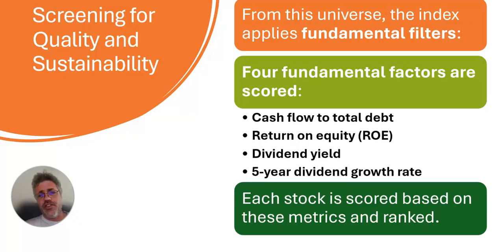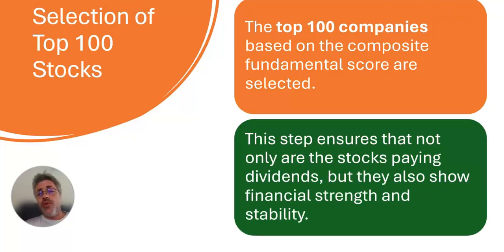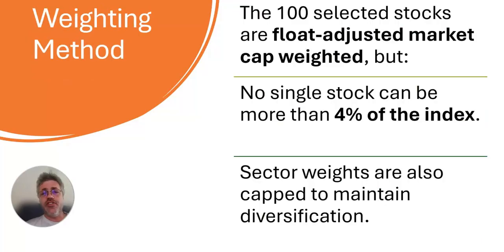They have 4 factors that are scored: cash flow to total debt, return on equity, dividend yield, and 5-year dividend growth rate. Each of the stocks is scored based on these metrics and then ranked. Then they take the top 100 companies based on the composite fundamental score on those 4 metrics. This ensures that they're not only stocks that are paying dividends, but they're showing financial strength and stability. So they're not looking for yield traps, potential dividend cutters, things of that nature.